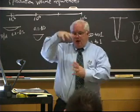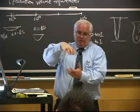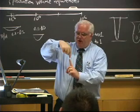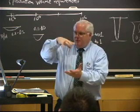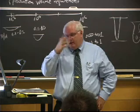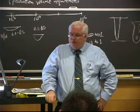A resistance spot weld, invented by Elihu Thomson here at MIT back in the 1880s and 1890s, you just have two big copper electrodes between two sheets, and the copper electrodes squeeze everything together, and you pass a current of 10,000 amps for a fraction of a second, and you weld them together.